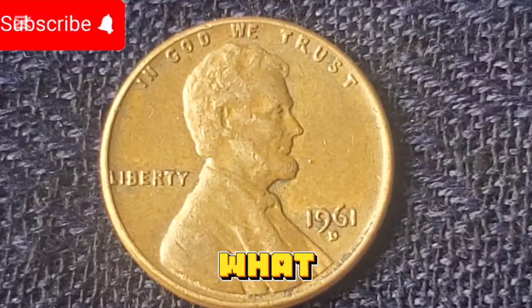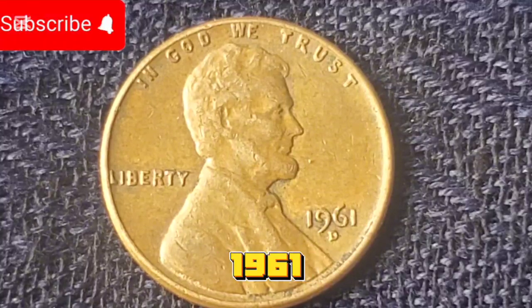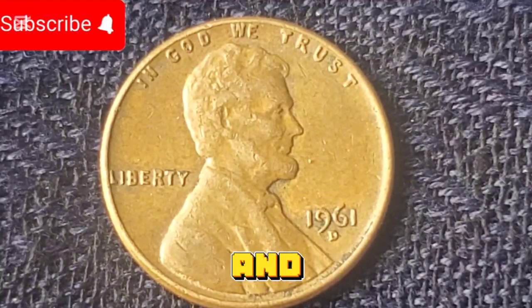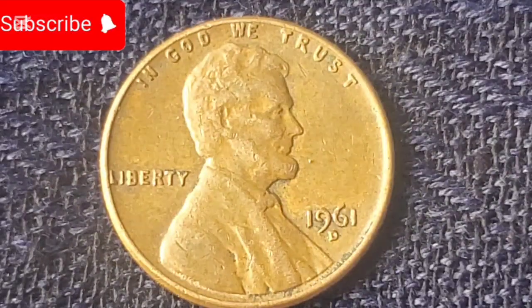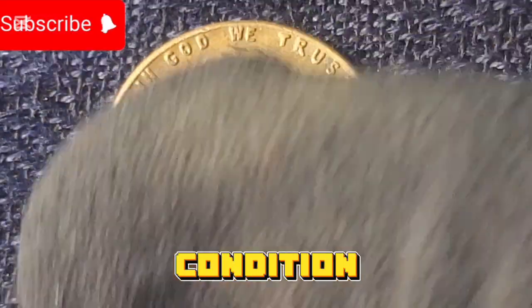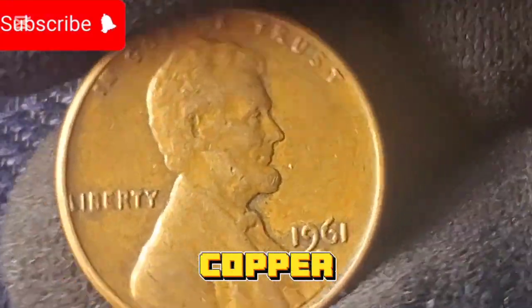Coin value. What is a 1961 D penny worth today? Most 1961 pennies are still worth just a cent, but condition and variety change everything. Here's a breakdown. Circulated coins: in average condition, most 1961 cents are worth 1 to 3 cents due to their copper content.